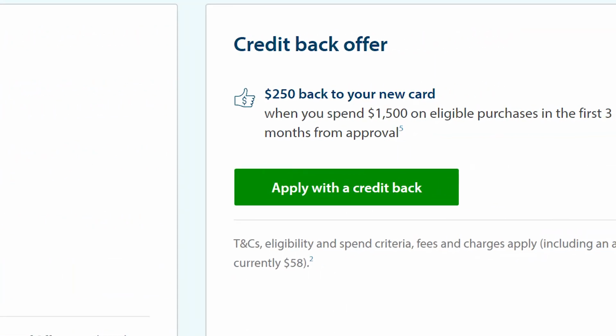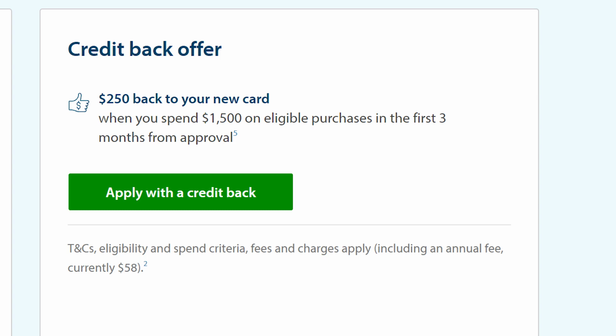The second option you have with this card is a cash reward of up to $250 when you spend over $1,500 using the card within the first 3 months from the card approval. So these are great rewards that are simple to understand for beginners.